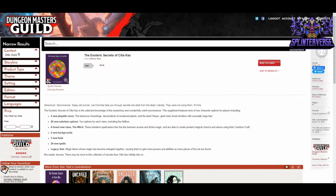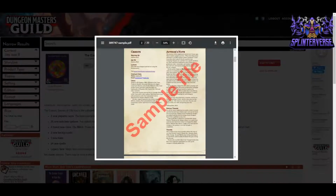Literally, they were not using them. It's fine. And so it's got 2 new playable races, 26 new subclasses, a brand new class called the Witch, 2 new backgrounds, 5 new feats, 24 new spells, and then legacy sets, magic items whose magic becomes entangled together, causing them to gain more powers and abilities as more pieces of the set are found. So very cool stuff, and lots of pages in here.